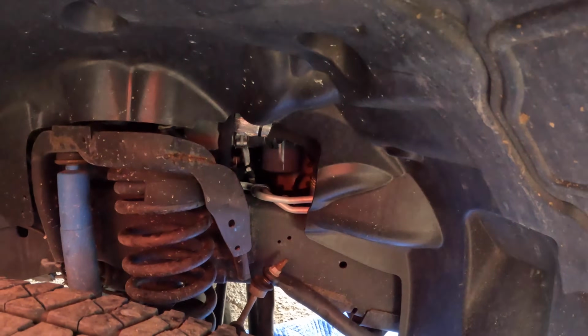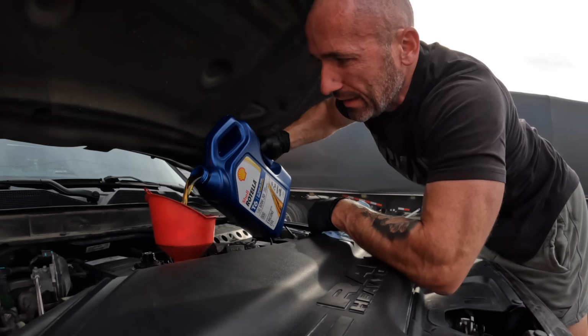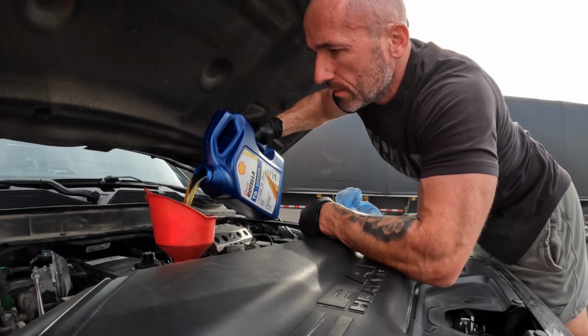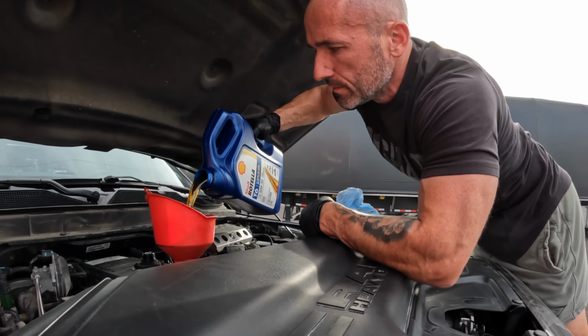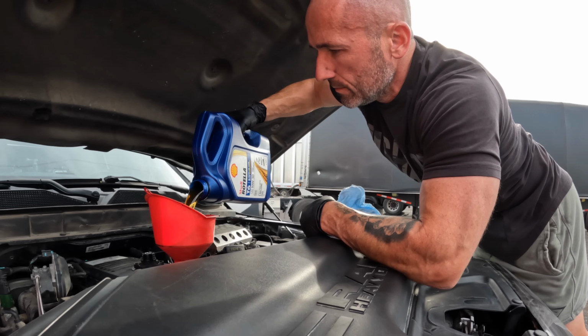Guys, got the new filter on, and that one required a little bit of an awkward position to get it on there, but it's on. So we'll let the oil drain the rest of the way and start filling it with new fresh oil. All right guys, time to get that fresh oil in. Alright guys, got the truck running. I'm gonna turn it off and then check the oil level and take a shower and call it a night.